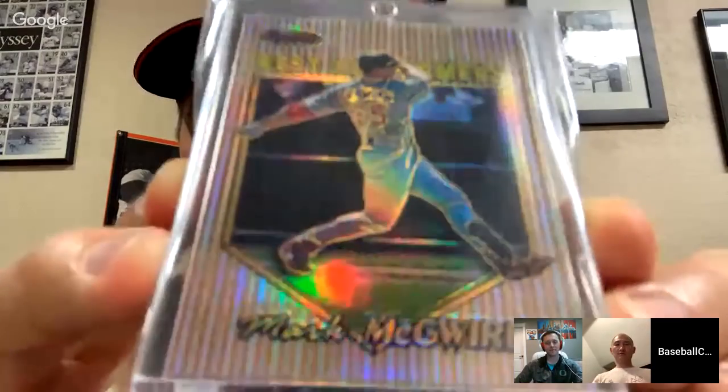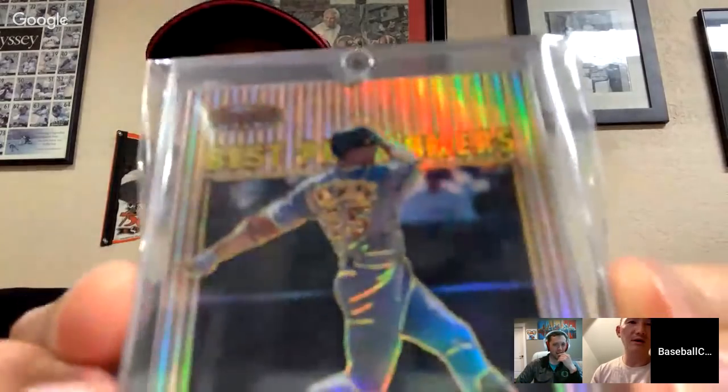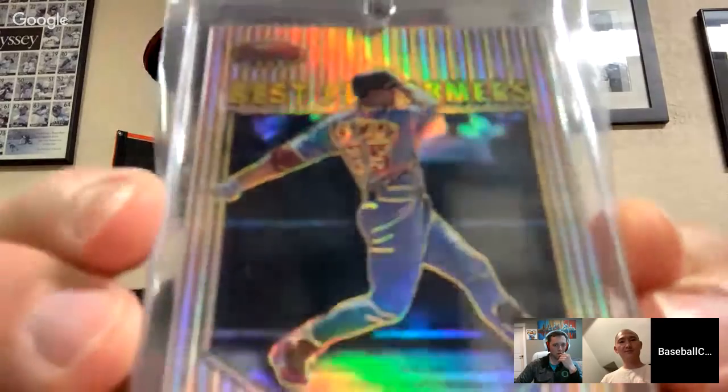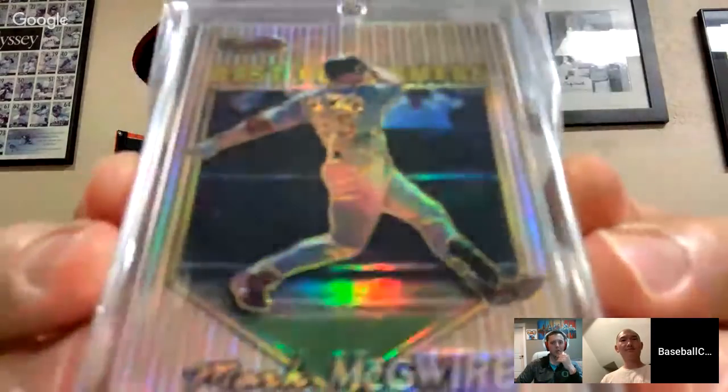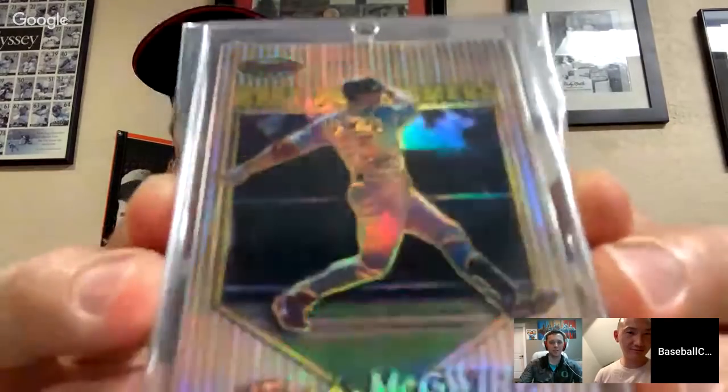That's crazy. Yeah, and when you look at the etching and just all the detail, like look at where it says McGwire, and then the 25. Everything has the etching, even the creases in his pants, right? His shoes, just so much detail. So beautiful. This card is just unbelievable.